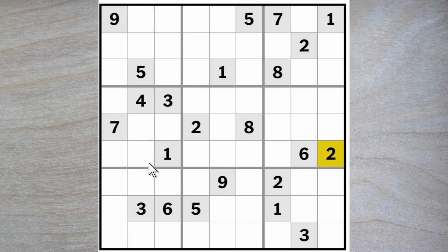We got a 2 blocking over here and here, so here's a 2. Now we have a 9-2 blocking down and a 9-2 blocking over. These two squares have got to be a 9 and a 2. That was a quick start. 8 goes over here. One of these is an 8, and therefore one of these is an 8.